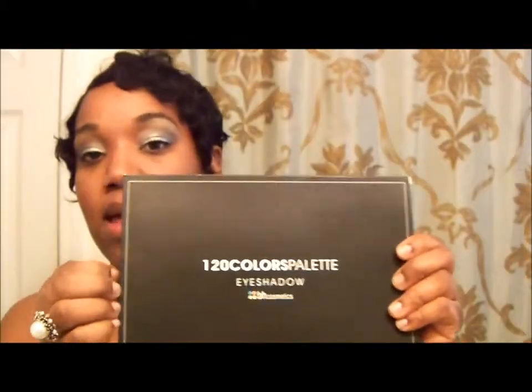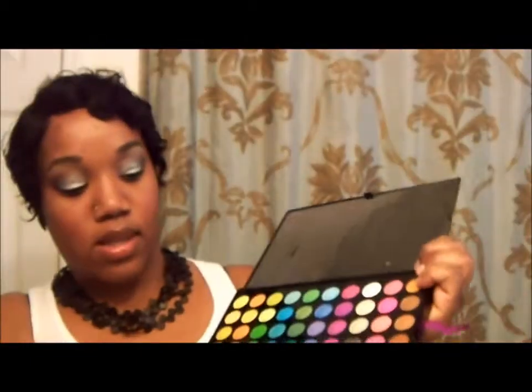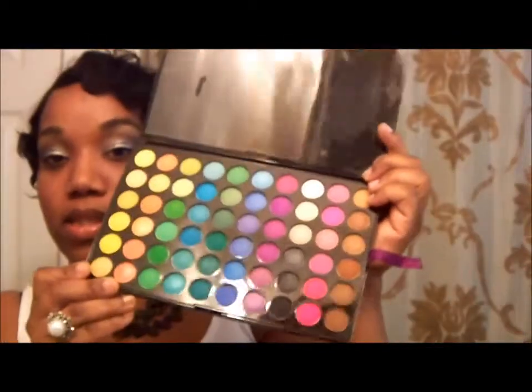So I guess getting a good palette. This one is BH Cosmetics 120 palette, and this is the 2nd edition. And it's not pricey. If you think about how much you're paying for one Hip Duo, like I showed you, and then you get like 120 colors. It's 2 trays. I don't want this to fall and break, so I'm not going to fight to take the tray out, but there's another tray underneath this with more colors, and this is good for a beginner.